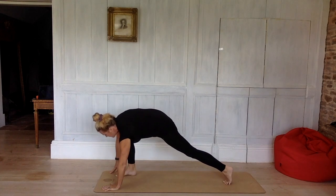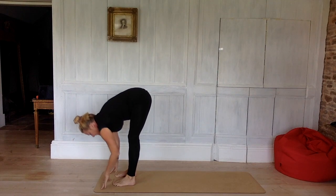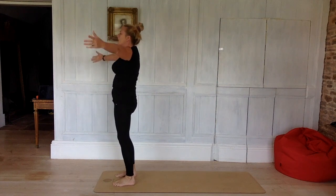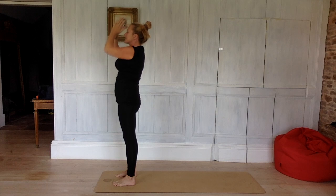Inhale, step your right foot forwards. Make sure your knee is above your ankle, then step the left foot forwards too, and fold further. Bend your legs, inhale, come up. Reach up and stretch a little bit of a back bend. And exhale, come to breath.